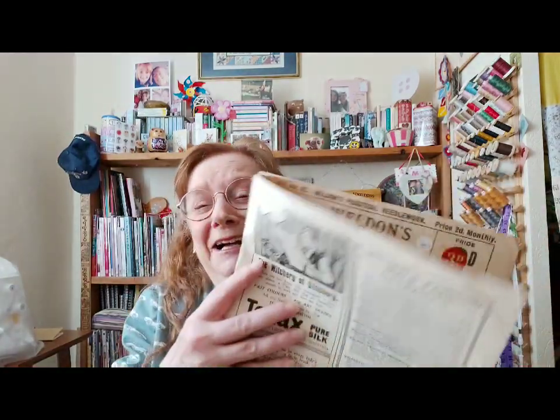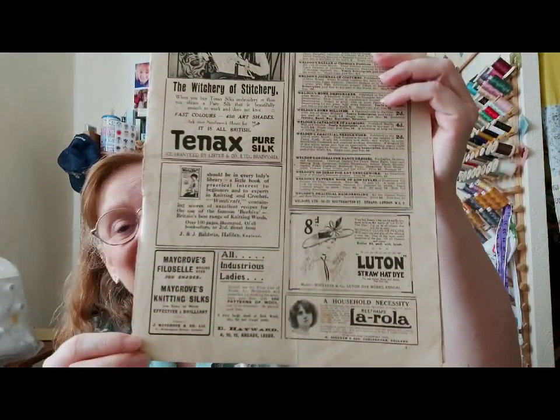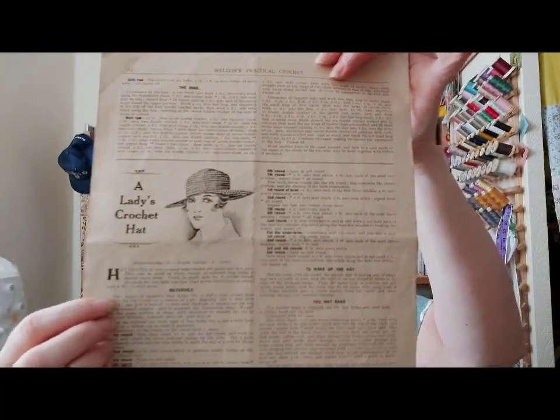which I absolutely loved making. I really did. Is there anything in here more? Here we go, what we've got here in this, the witchery of stitchery. Where is that? There it is. The witchery of stitchery. I just think it's amazing. Oh, look at this. I think this is brilliant. A lady's crocheted hat. I just think that is absolutely amazing. So as I say, very delicate with those two.